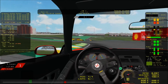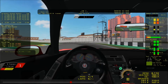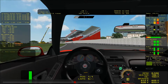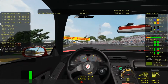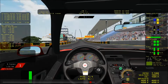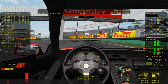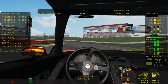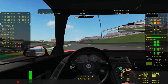This track is actually a good one for trying to get the tail out. Most of the corners are on camber here. They will help you. Except for this one. But, overall, I'm very impressed. Very, very, very impressed. That was a 2:02.30. Yeah, you can have fun with this thing.